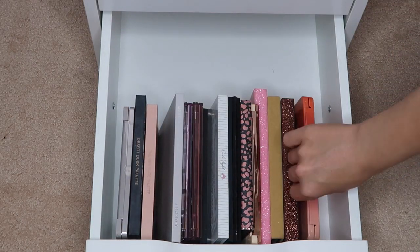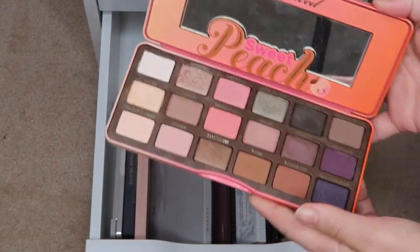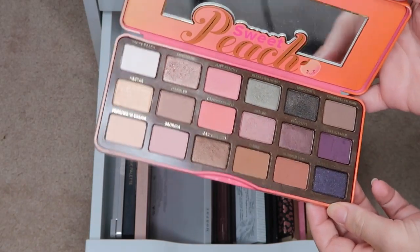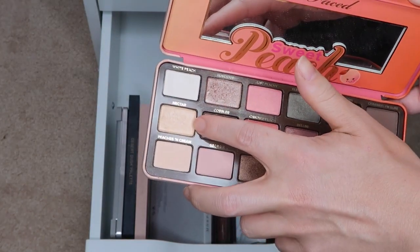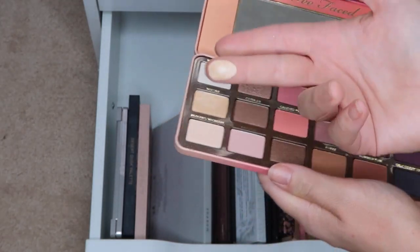So next up is from Too Faced. This is my Too Faced Sweet Peach palette. Love this. I just don't reach for it enough, to be perfectly honest. I love the tin packaging. I love the shade Nectar in here. I think it's absolutely beautiful. People don't talk about this shade.